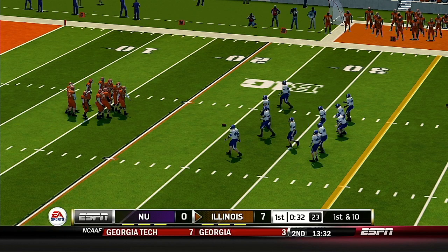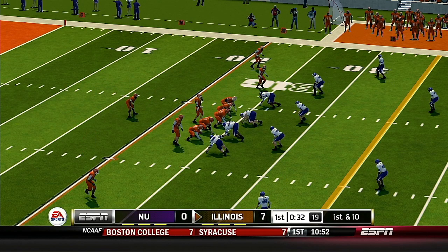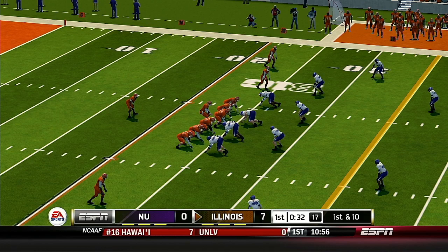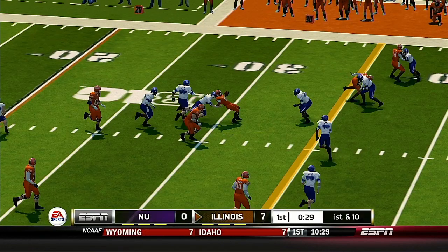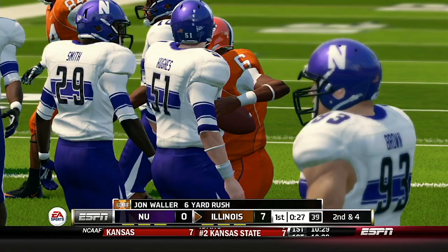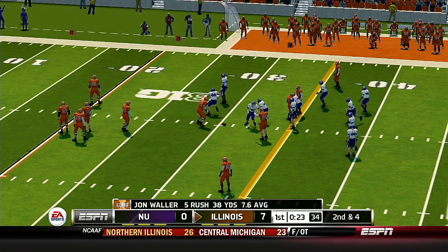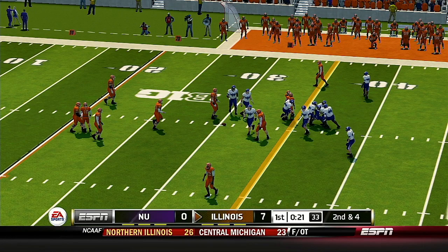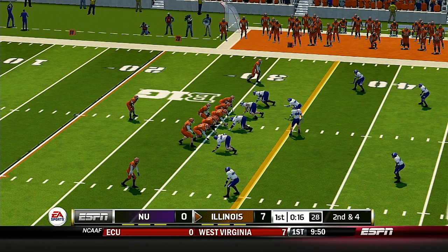I think we saw the effects of what a long drive can do to a defense the last time this offense was out on the field. They took that football and drove the length of the field to put points up on the board. And I think it really started to affect not only just the psyche of this defense, but maybe even the conditioning where they start to get a little bit fatigued. Illinois is up by a touchdown.